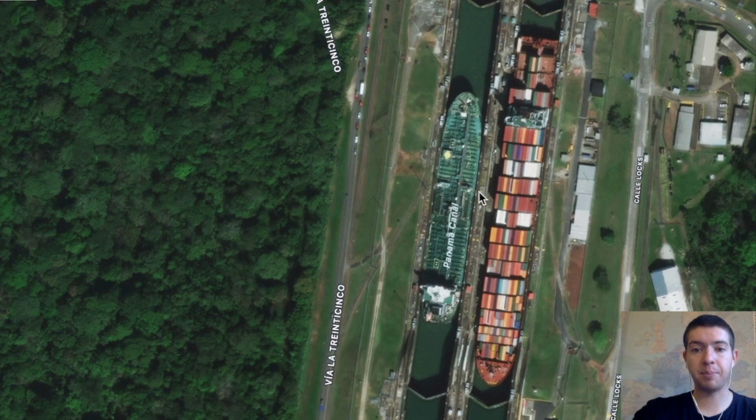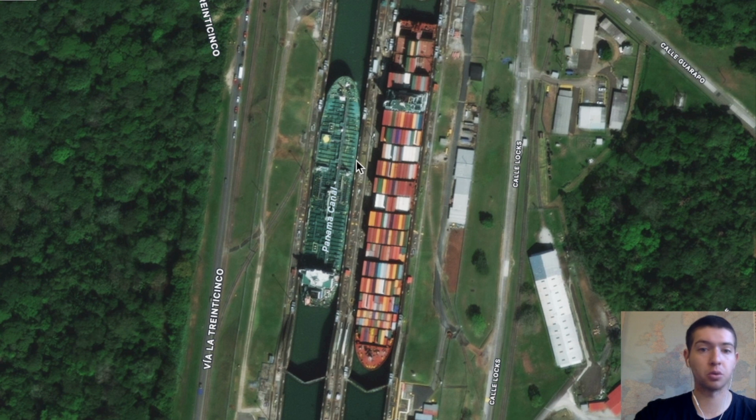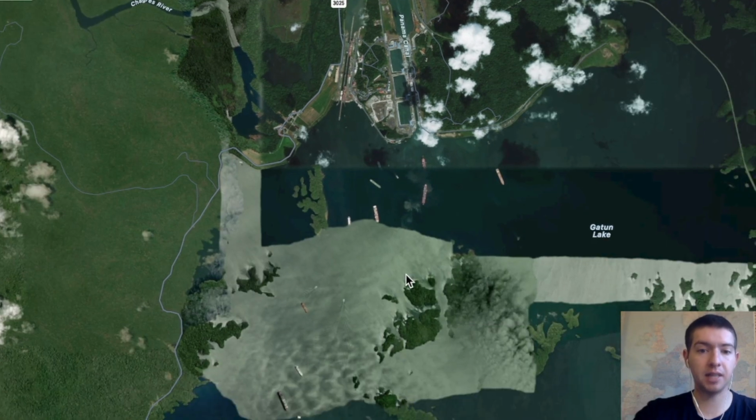Moving on, this is the Panama Canal. The Panama Canal was always very interesting to me. I never explored it in detail before. Without it, a lot of the world's trade just wouldn't work as well as it does. And it's been having some issues regarding the water. Basically, there's not enough water up in the dam because it's a lock system, it's not a sea level system.